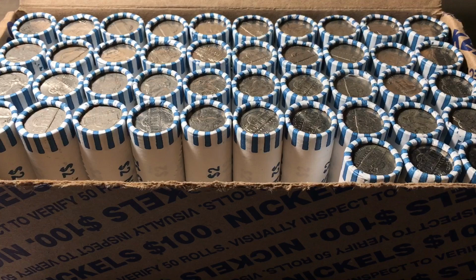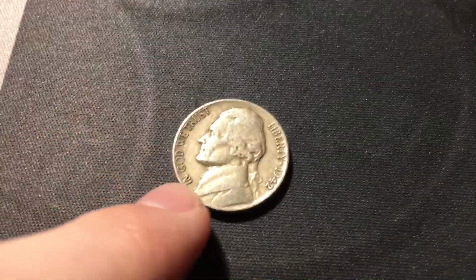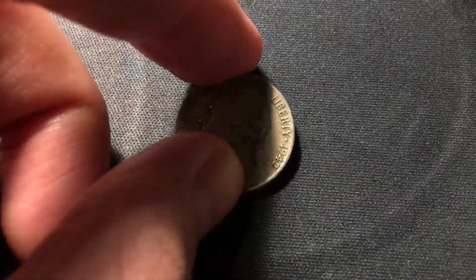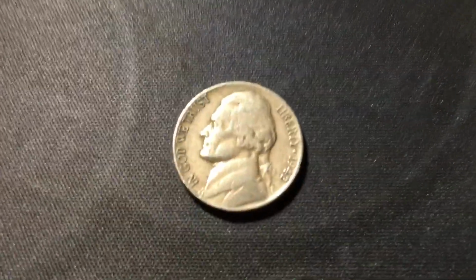Roll 7, and I just uncovered the first older find of the box, and it is a 1942, and these could be silver. This one does not look silver, just looks like a normal nickel. And it is, and it's just a Philly, but still, that's a great first older Jefferson find.